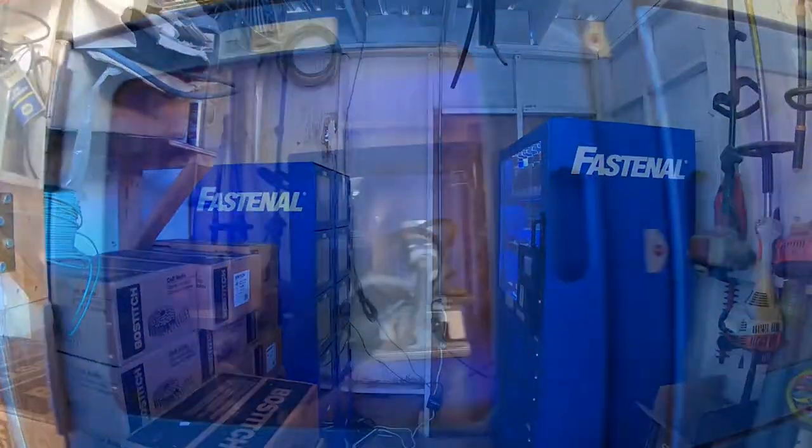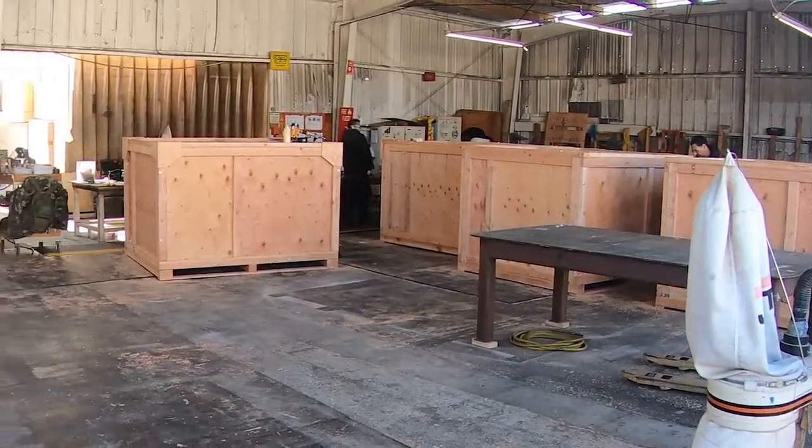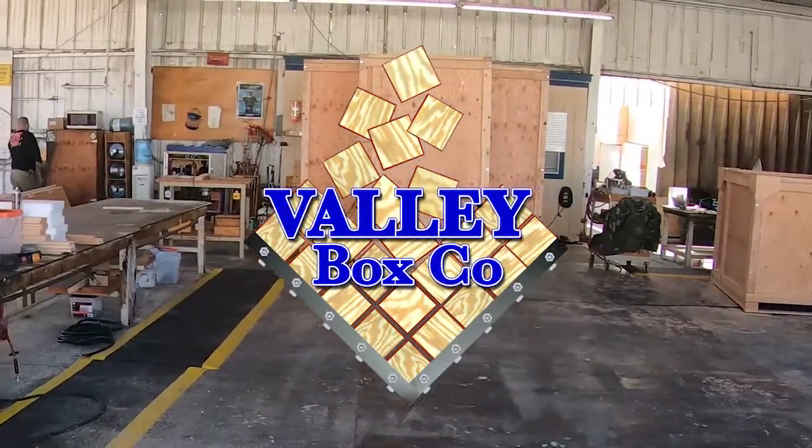By implementing this vending machine, we have effectively reduced interruptions and have granted access to these tools and hardware to all production employees.